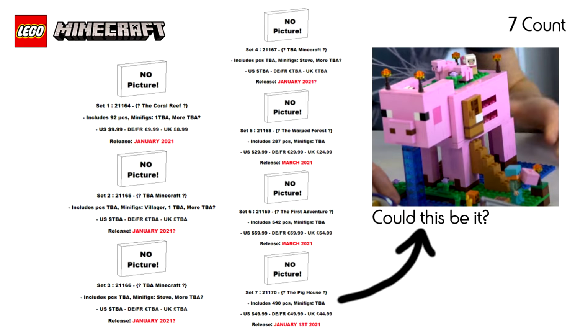And also some of these sets were reported to be new buildable characters, but they did turn out to be actual Minecraft sets. I also did want to note, based off the pictures, I was not really able to identify what was inside the set, since I'm not really too much of a Minecraft person, so forgive me for that. But we're going to just talk about them still the same.